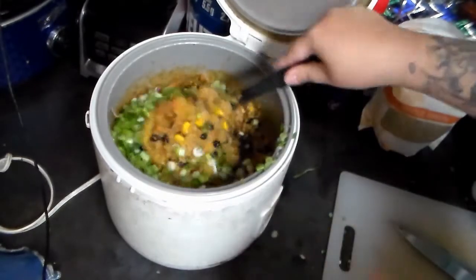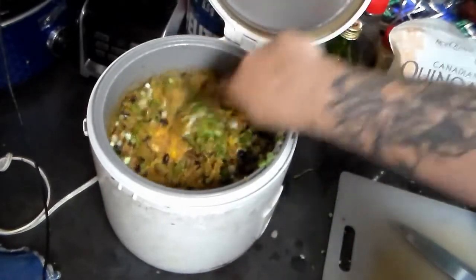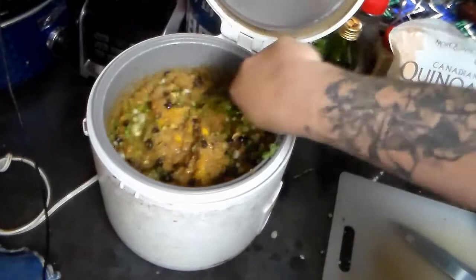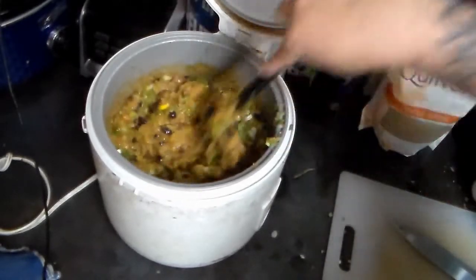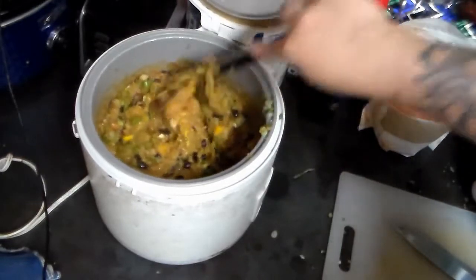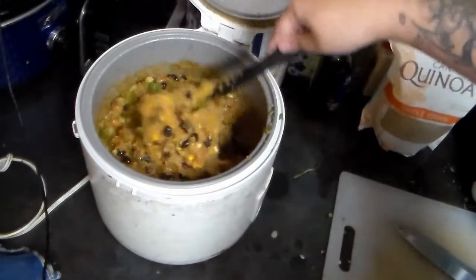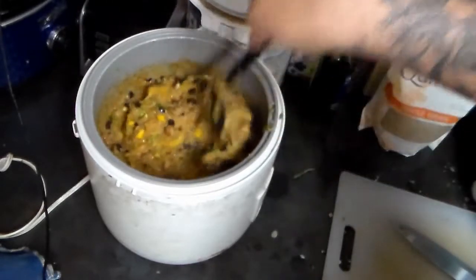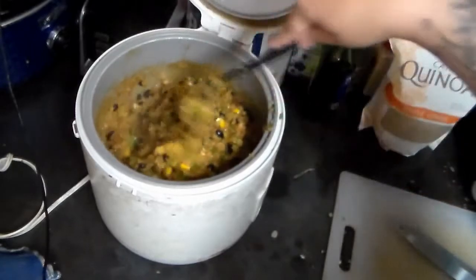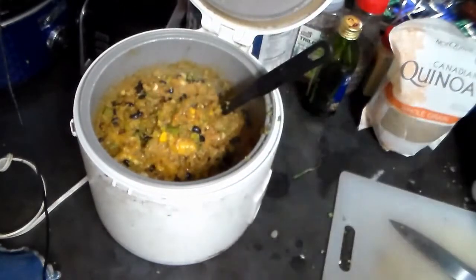Now let's see what it looks like when you mix it up. Now, that jackfruit does not look anything like I've seen jackfruit cooked before. It is very stringy, but hopefully it tastes good. In fact, we're gonna give this a little taste test to see what it tastes like.